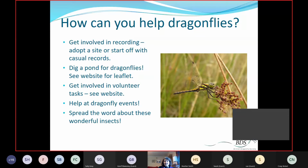How can you help dragonflies? Well, if you get involved in recording, that would be absolutely fantastic. You could adopt a site or start off with casual records. If you want to adopt a site, then do get in touch with me.